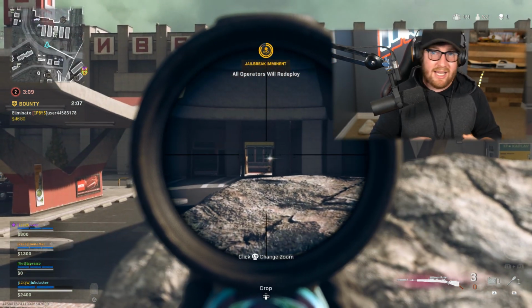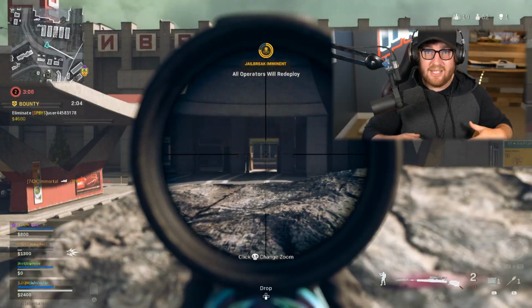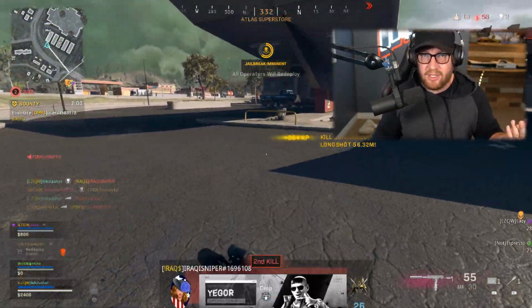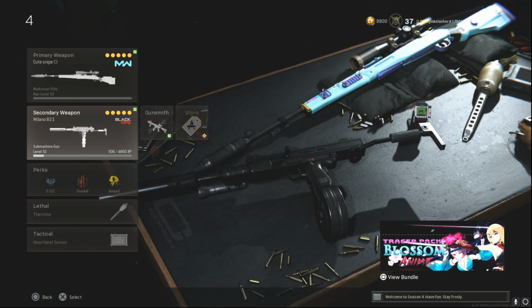So you might as well use the one that has the faster ADS, the better stats in the rest of the movement abilities, and that's the Kar 98 or the Swiss. That's why I'm using the Kar 98. Now, the second weapon that we have here is the Milano.